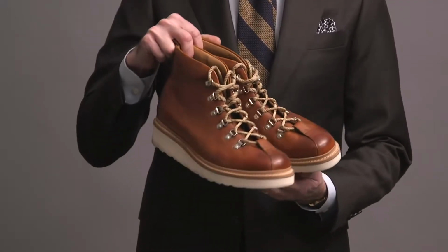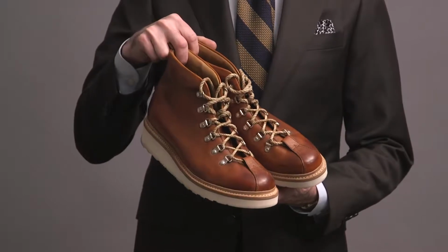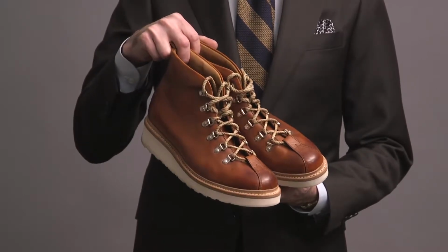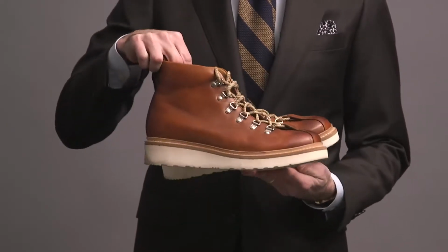It's more of a hiking style boot. I don't know if I'd actually go on a hike with these. They're kind of a little too nice. The leather is beautiful. We have the hiking style laces and that classic chunky white sole, which is extremely light. The whole boot itself is very light, which makes them very comfortable to wear.